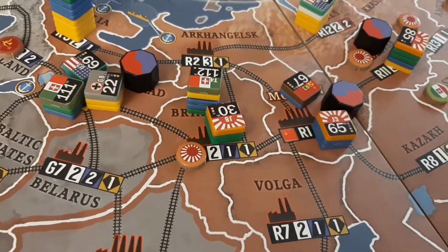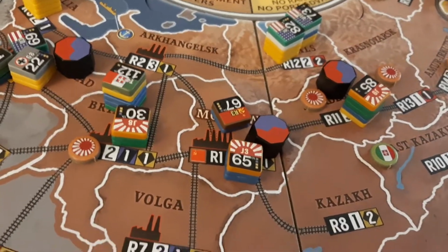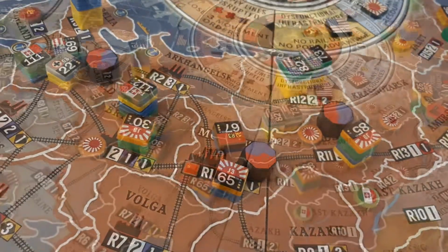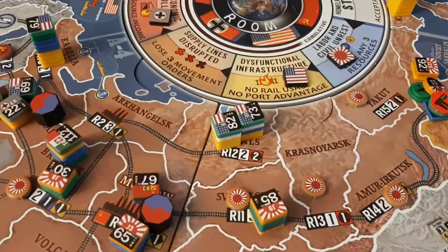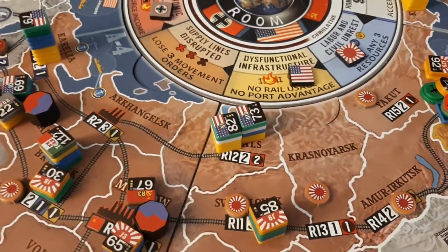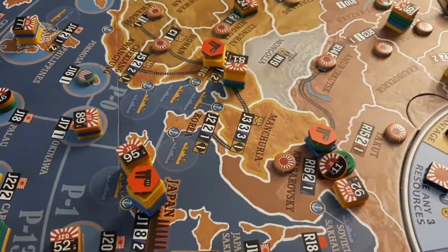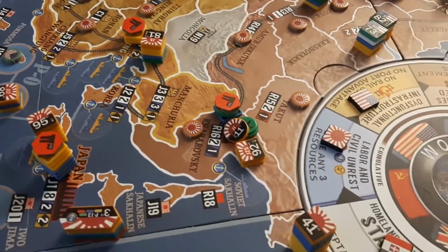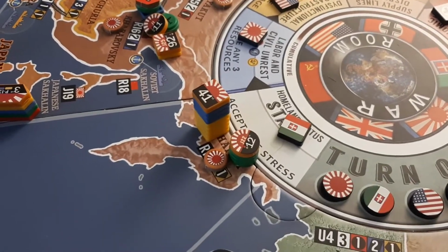Combined Axis forces have eliminated the last of the Russians from R5. However, the Russian 67th was able to hang on to Moscow. The overwhelming American forces soundly defeated the Japanese in R12. However, the Japanese 85th won the battle for R11 and held that territory. The Japanese have all of their available factories in production save for India. In Russia, they have eliminated the last of the American forces there.